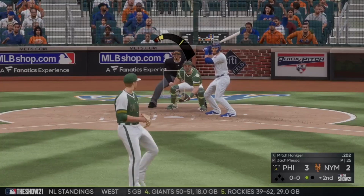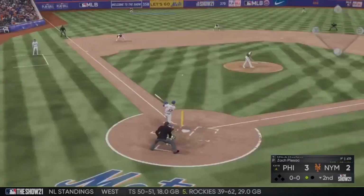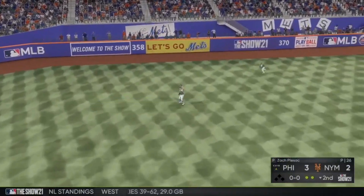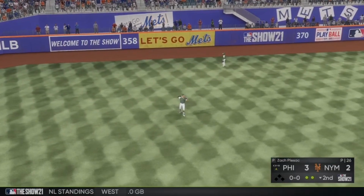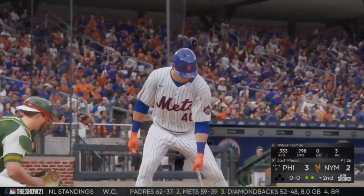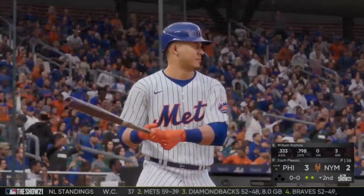Stepping in now is Mitch Haniger. He offers at it and hits it in the air to left. Stanton has a read on it, makes the play, and there are 2 gone now. So the bases are empty here with 2 gone. And next is the catcher, Wilson Ramos.